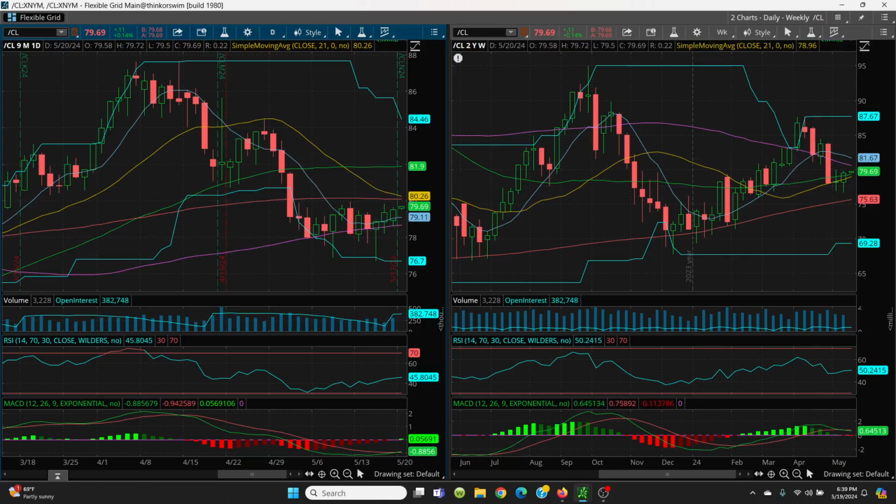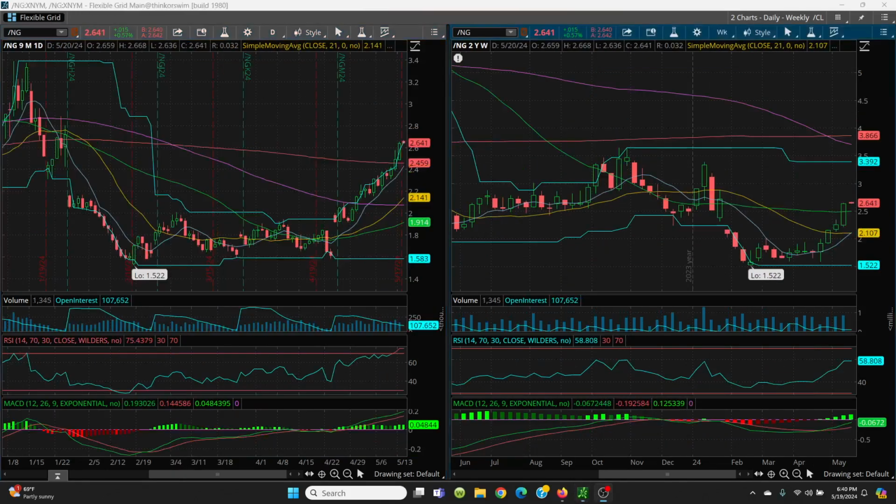Okay, let's take a look here at natural gas. Okay, here we have natural gas. Now, natural gas, the contract roll will be next week, the 26th, okay? So it'll be Memorial weekend, so it's probably going to be a little bit wet and wild. But you can see here now, we're at the nosebleed sections, okay? So we had a really good run up.